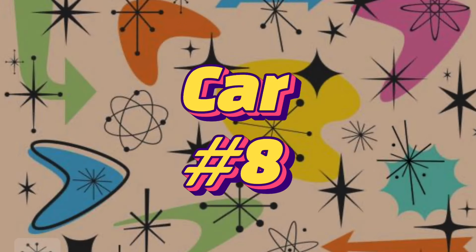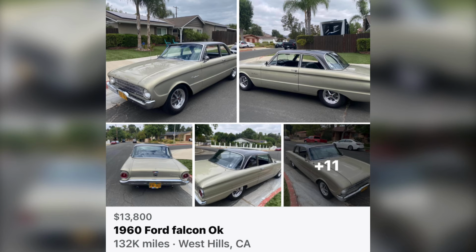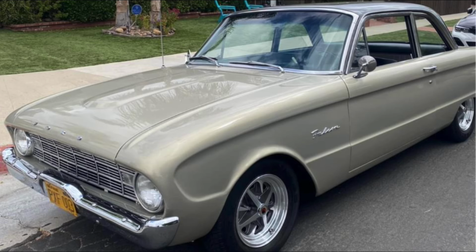Up next, car number 8. It's a 1960 Ford Falcon from West Hills, California for $13,800.